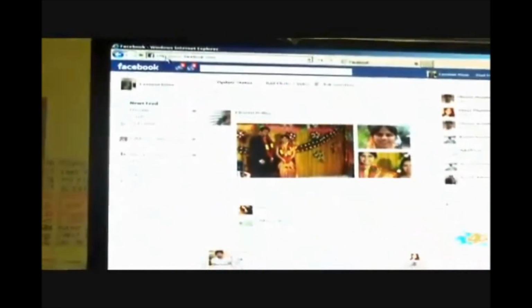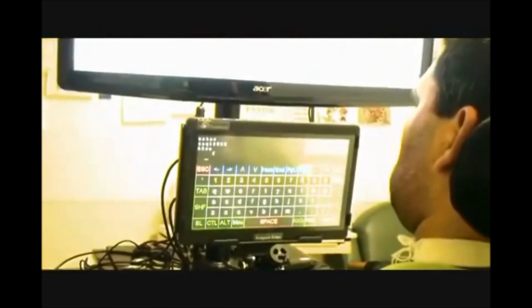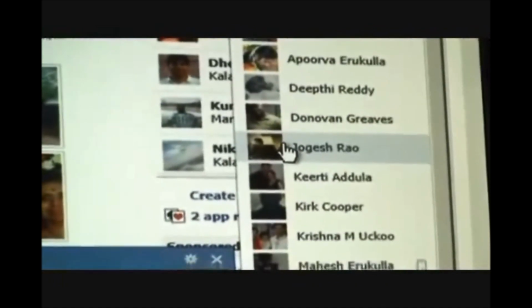Laxman is opening his Facebook page to check his messages. He finds the EyeGaze technology amazing and says he can work on a computer to do almost everything with the movement of eyes. He is trying to chat with his friend in India.